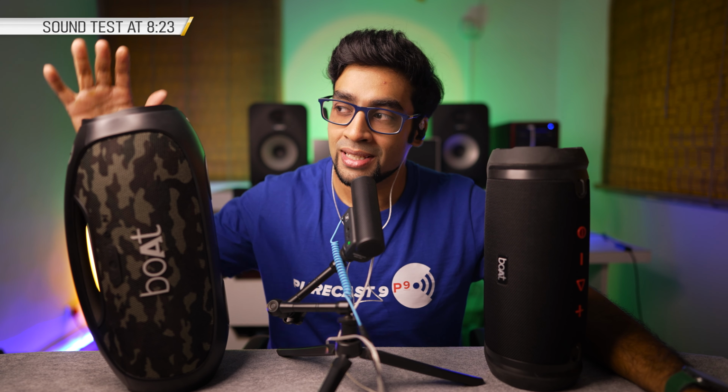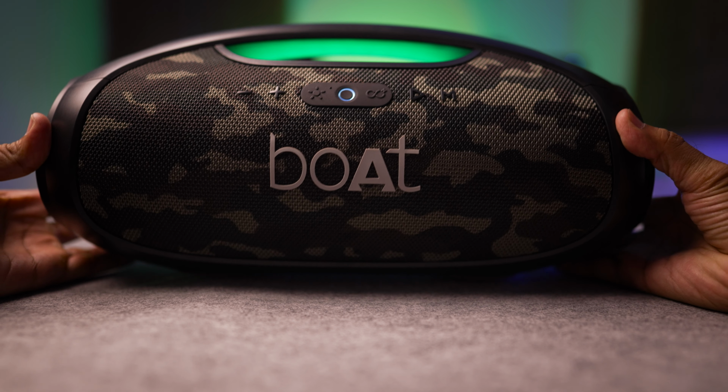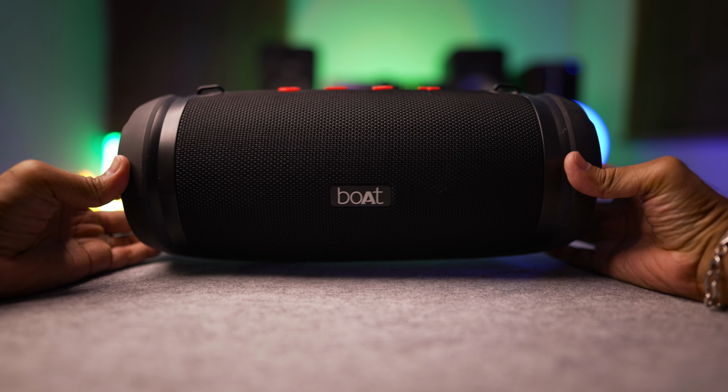All right, so with that out of the way, now let's get into the main criteria, which is the audio quality. So first, let's get the elephant in the room addressed, which is that this is claimed to be a 90 watt speaker. So even if you check out all the promo material for the boAt Stone 1800, its signature thing that they are trying to really convey to the masses is that it's a 90 watt RMS speaker versus the boAt Stone 1500, which is a 40 watt RMS speaker.